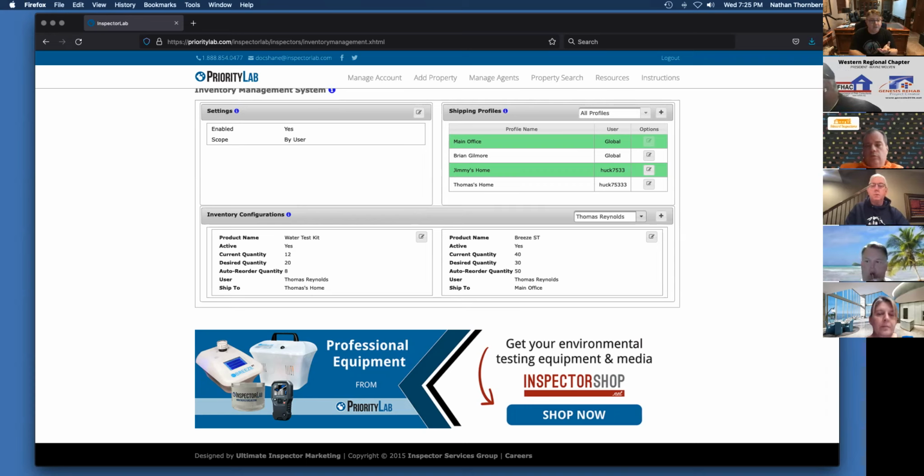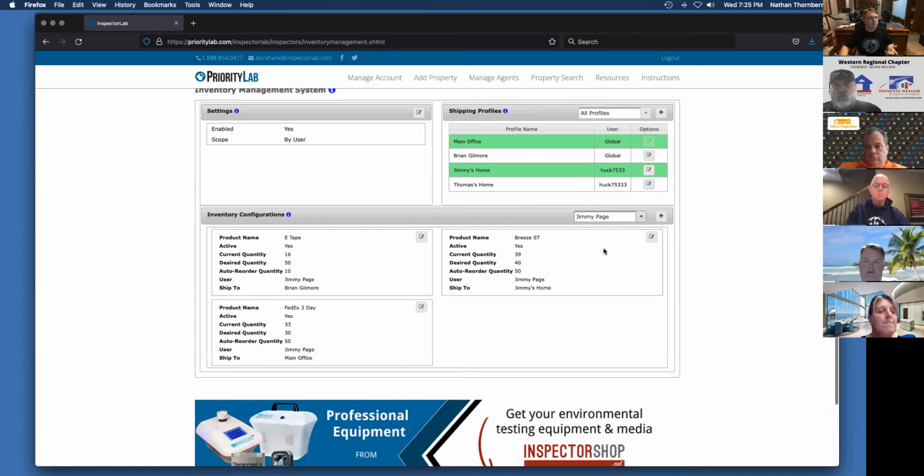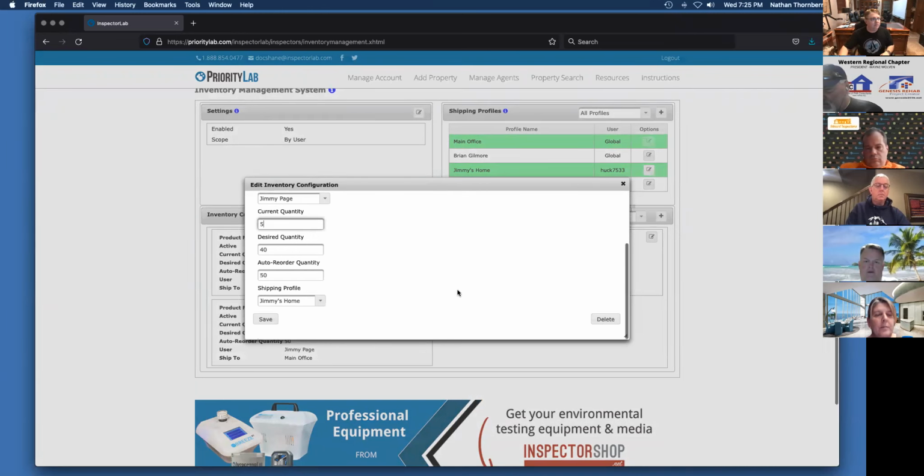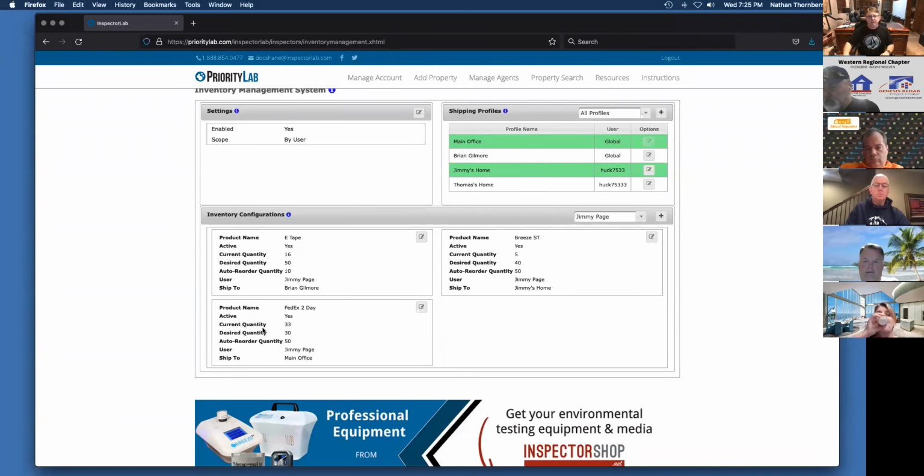And by the way, you'll never have to order again. The only thing you'll have to do every once in a while, if you're off on your inventory, is go into one of these inventory configurations, select your inspector here, and go to Jimmy Page here. And let's say that he has like 5 Breeze STs on his truck somehow, even though currently it says he has 39. Well, you as the business owner can go in here and say he doesn't have 39, he's got 5. Save. Okay. That just triggered an order. Got it?